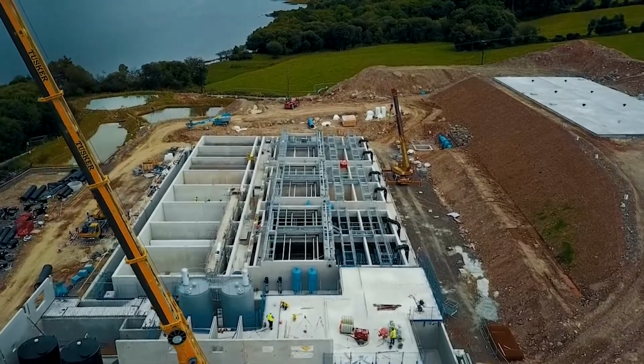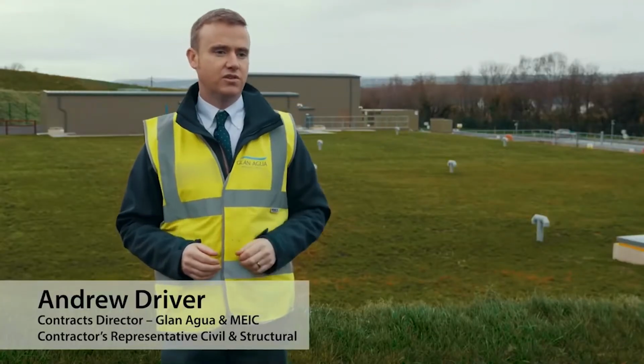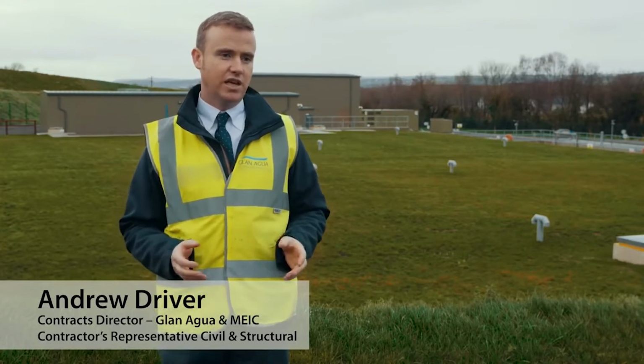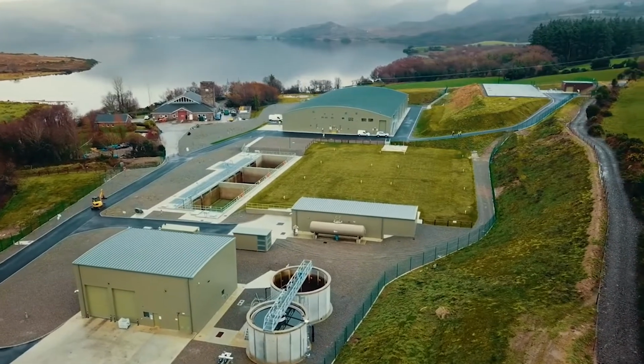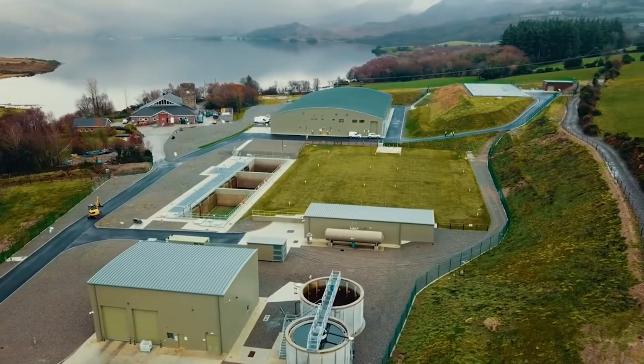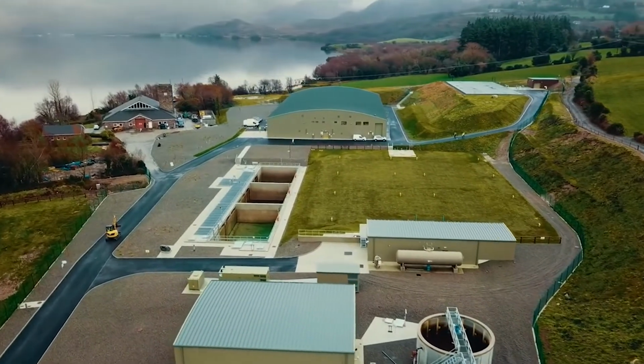So I suppose a big consideration on this site was ground conditions. Directly to my left here we have Lough Guitane. It's a very substantial lake. It's quite a deep lake and it's an all year round water source. The actual ground conditions here primarily are sands and gravels and cobbles. So it meant that groundwater was a potential consideration here from day one.